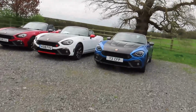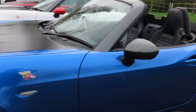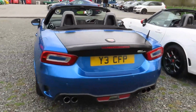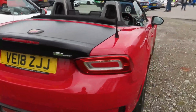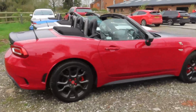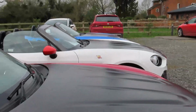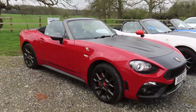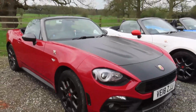We've got a bit of a Fiat Abarth corner here. We've got a trio of 124 Spiders. Do you think they've come together? Fun little sports cars. Similar to an MX-5, but different. Yeah, it's nice to see them all together. I like the idea of having the matte black bonnets. That's a little nod to the old Fiat Abarth of the 60s that used to get rallied at Monte Carlo and places like that. Yeah, they look quite nice together, don't they?